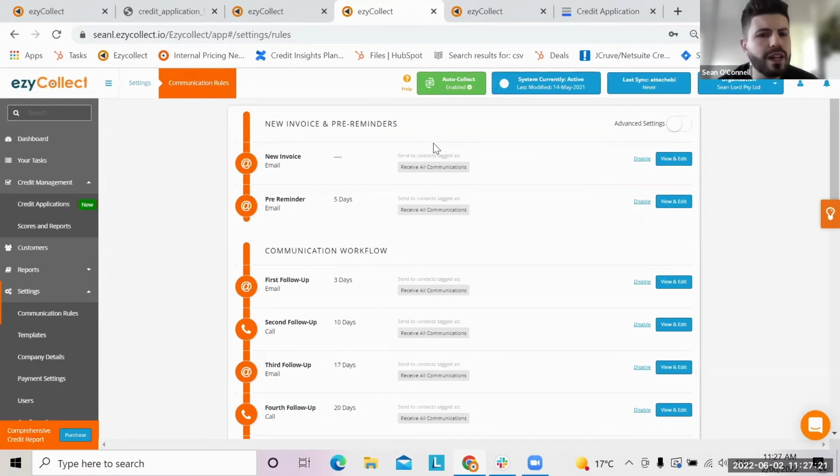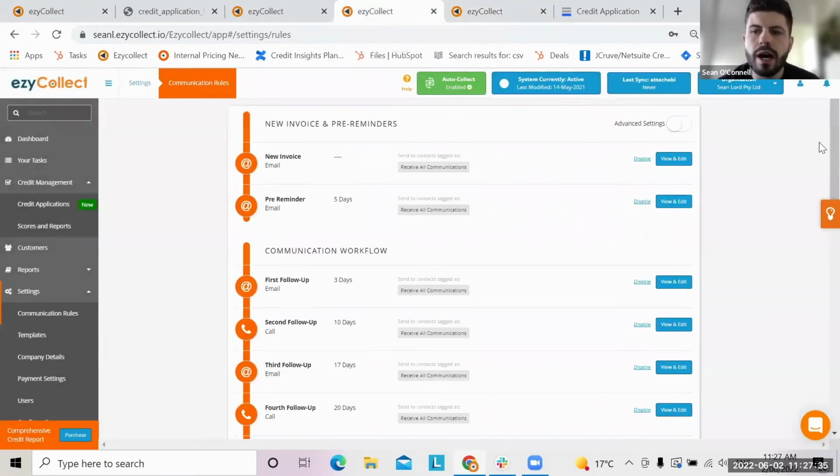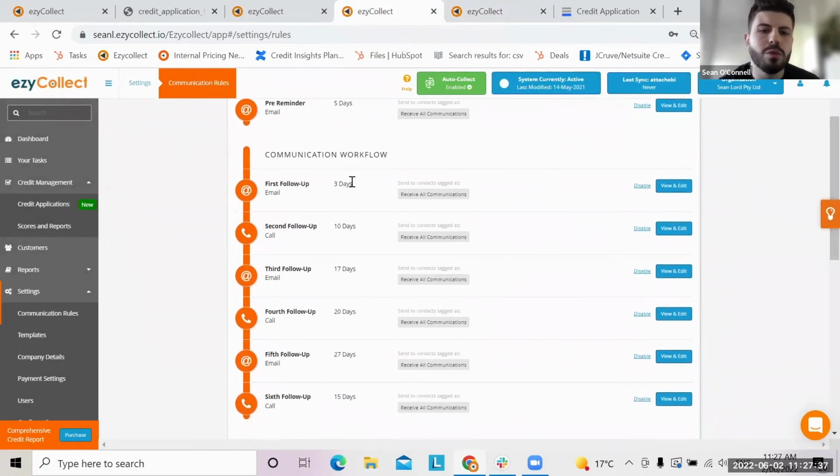Additionally, we consolidate all of the invoices. So if there's a customer with 5 invoices, all the invoices will be attached. This just makes it easier for the customer to understand what needs to be paid. And then this workflow is customizable by you. So you can select the type of communication, whether you want it to be an email reminder or perhaps a call or even an SMS. And then you choose the frequency as well.